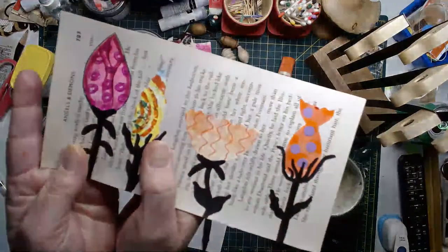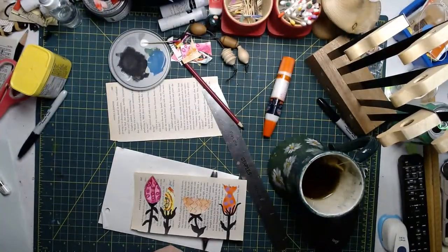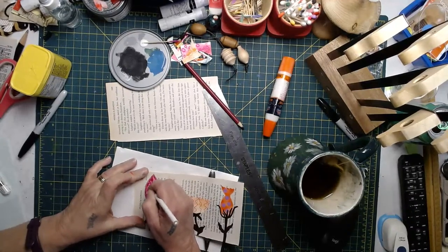Okay, so kind of like that flower the way it is. I am going to add some white. You are not a Crayola. You belong over there. I have a tendency to love Crayola markers because they do cover paint nicely.